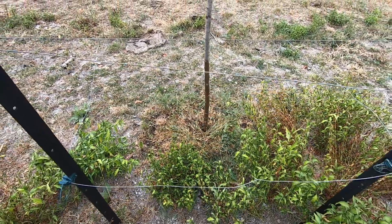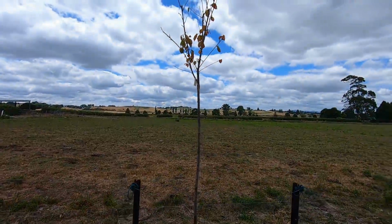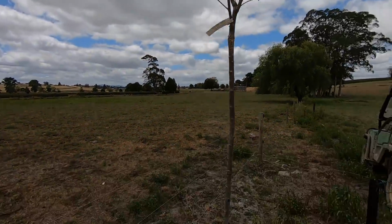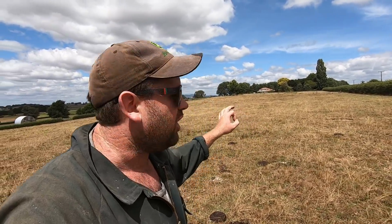Soaked in pretty quickly, but I'd say we'll be loving that. Be interesting to see if it improves next week. But as you can see from behind me, it's pretty brown, it's pretty dry. There's not much moisture in the soil anymore. We are officially in a drought.